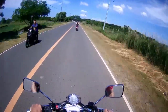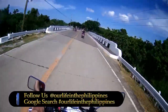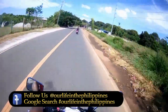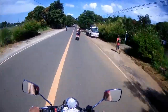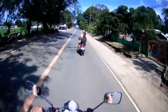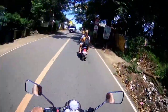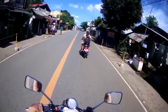Yeah, so we are riding with some friends here in front of us, trying to keep up with them, driving like a maniac. Faster, faster. Yeah, we can't chase them because they're faster. But you have to be careful on these roads because you really never know what's coming up around the next turn. It's either dogs or chickens or trikes turning around behind the curve, and you really got to be careful. I've had close calls a couple of times.